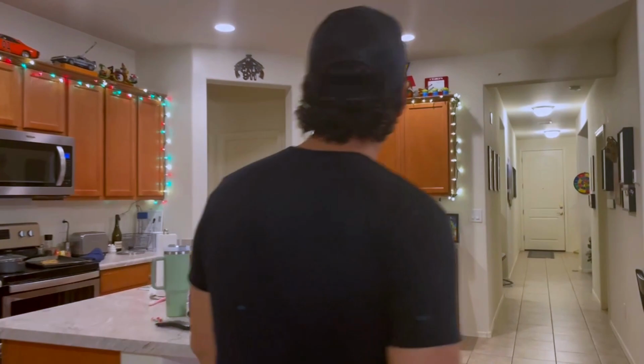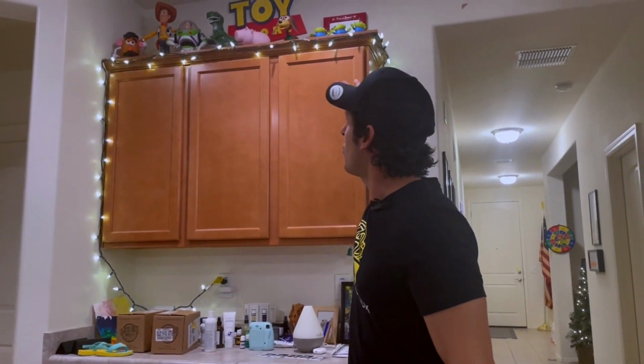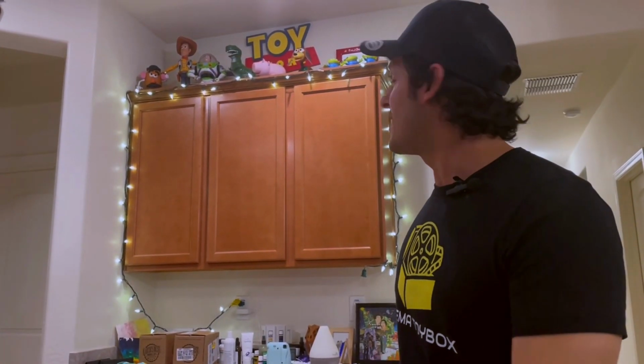And actually, before I forget something here, yes, it's in my kitchen. I get to see it every time I eat. Boom. Toy Story. Yes. In the kitchen. That's where it belongs. So anyway, let's go look at some of my toys.